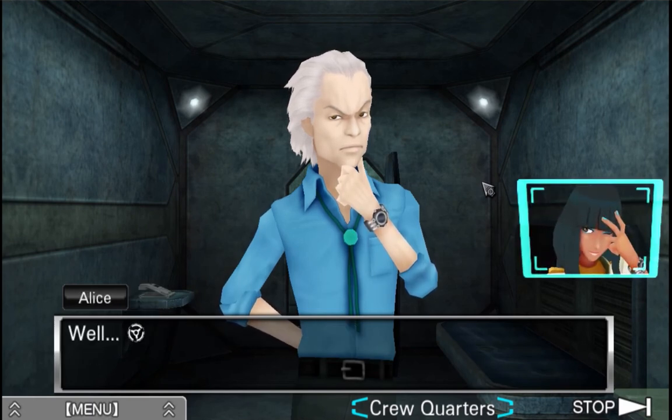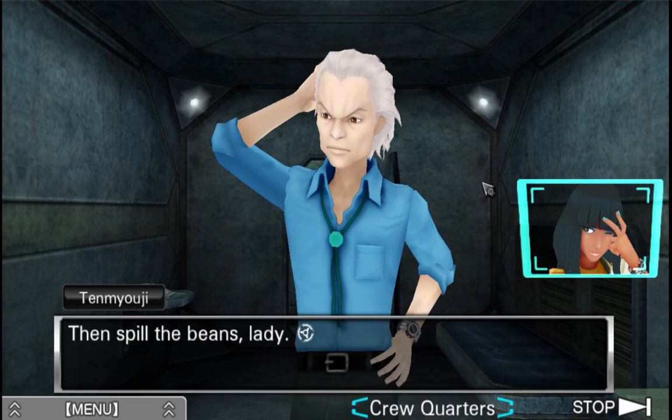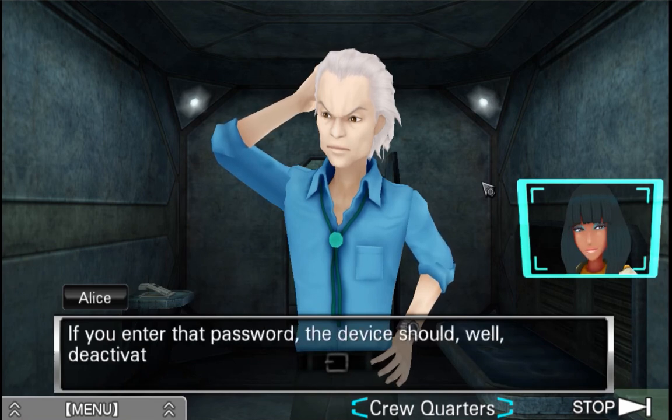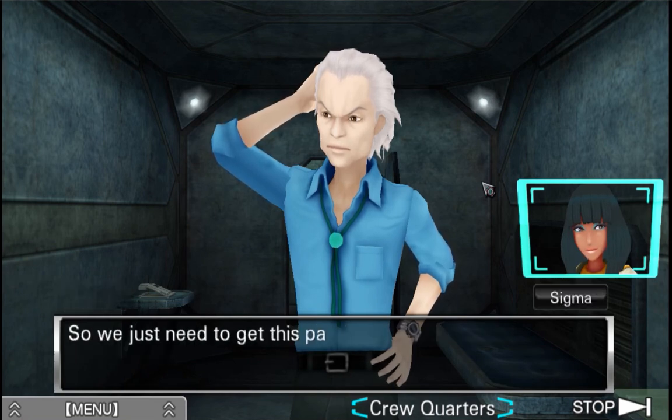Well... you get a special device which inputs a password. That's how you disarm it. If there is a way, then spill the beans, lady. How do we turn the damn thing off? There should be an emergency deactivation password. If you enter that password, the device should, well, deactivate. So we just need to get this password.